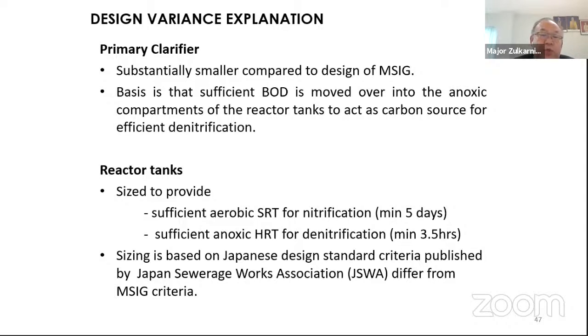The basis is that sufficient BOD is moved over into the NOC tank compartments of the reactor tank to act as carbon source for efficient denitrification. The size is to provide sufficient aerobic solid retention time for nitrification, minimum 5 days, and the hydraulic retention time for denitrification, minimum 3.5 hours. Sizing is based on Japanese design standard criteria published by the Japanese Sewerage Works Association, which differs from the MSIG.